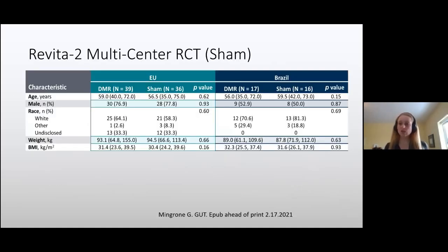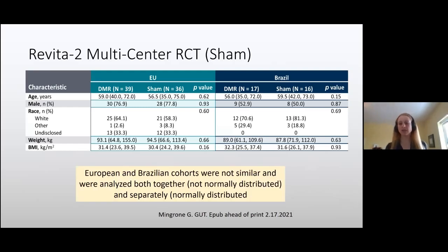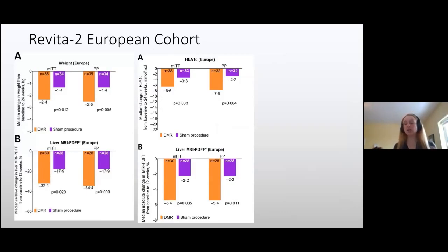There's also been an additional 2 studies, the second one being a randomized sham-controlled study in both Europe and Brazil in multiple centers. And we see pretty similar characteristics between the European and the Brazilian cohorts based on their age, race, weight, and BMI. However, there were significant differences in these 2 cohorts, which made them really not similar. And so they were both analyzed together and also analyzed separately because we think the Brazilian cohort really may not have been taking their medications prior to this study. And so just by the fact that they started having better treatment for their diabetes, they had significant improvements.